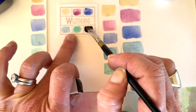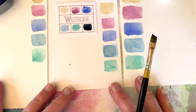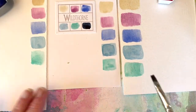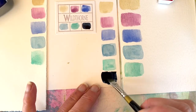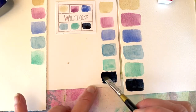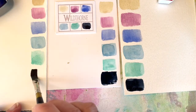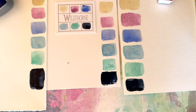So this is, ooh, it's like Payne's Gray. That is pretty. Okay, let me push this up. I'll be bringing these to see my mom, Donna and Sandra, so we can play with them. So this is a nice deep indigo. So indigo is like a deep, deep blue, grayish. It's gorgeous. I'm gonna hold that up.